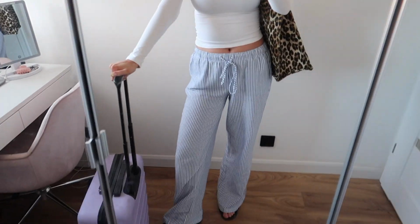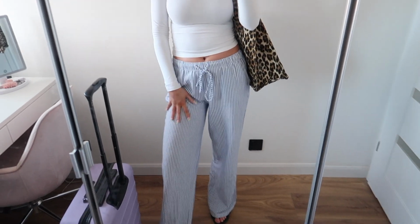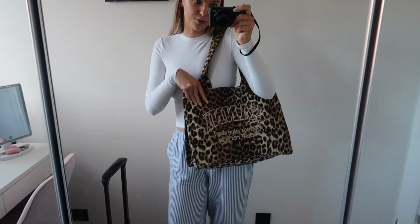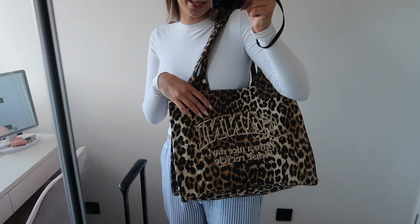So here's my outfit for that. Pull and Bear linen trousers, long sleeve top from Adanola, and I've treated myself to this tote from Ganni, and I'm literally obsessed with it. It's leopard and I love it so much. And then I've got my hand luggage, and yeah, let's go to Miami and the Bahamas.